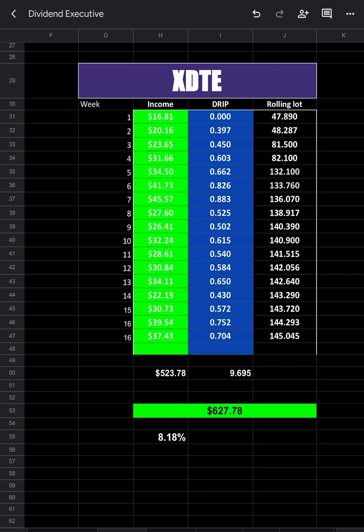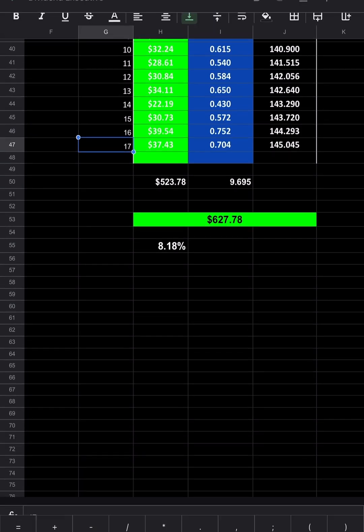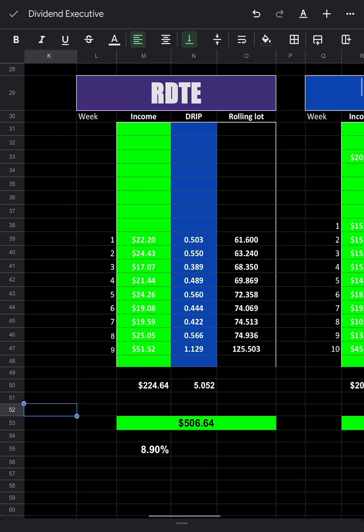XDTE. Same thing here. I should correct this. We are at week 17. Same story. Getting this up to 150 shares organically every week by myself, between half a share and 0.75 shares. Not too bad. Almost 10 shares total in drip so far. $523 worth of dividends. Total return of 627 or 8.18% return on capital for XDTE.